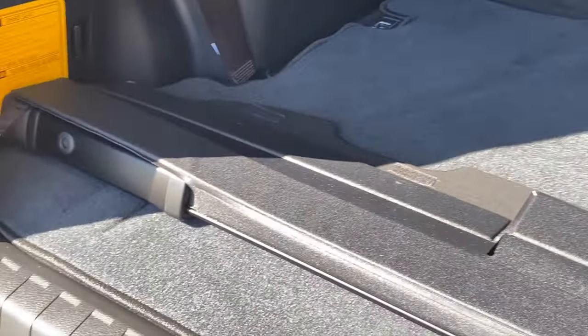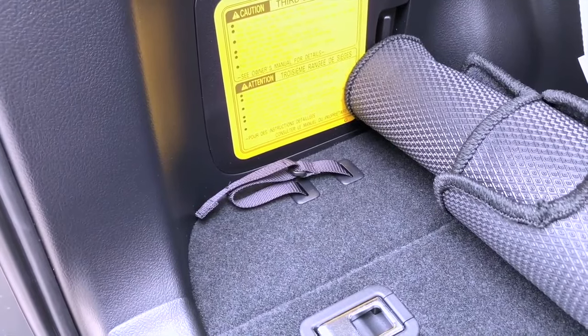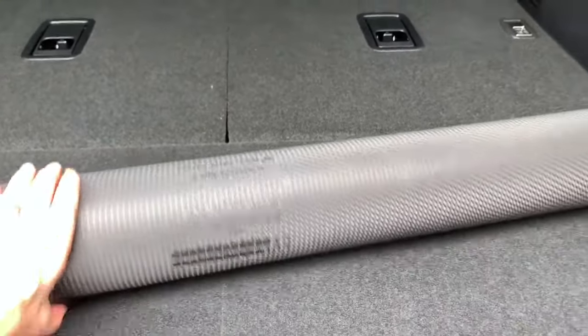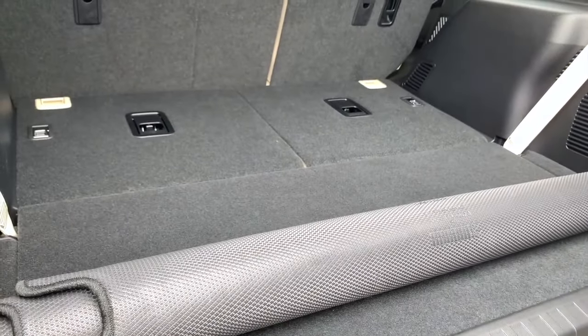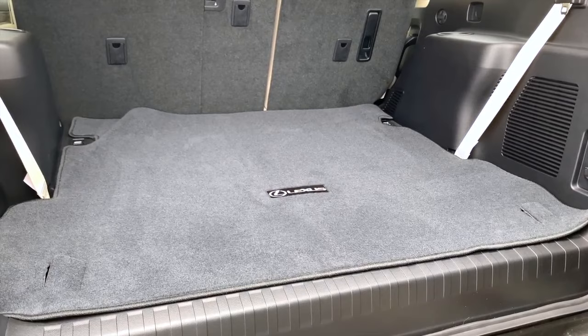And then it also frees up the straps to store your cargo carpeted mat in case you would like to roll up that cargo mat and put your third row seating into place. Keep in mind, it does not say that this is what these straps are for in the owner's manual, but I have found working with different guests who drive this vehicle that they like to use this option. So let's access that third row.